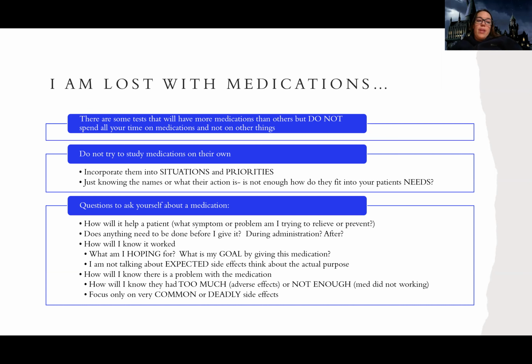Do not try to study medications on their own. Try to incorporate them into situations and priorities. Let's say that you're studying diabetes, and you're just learning the insulins and their times. That's great, but what kind of situations are going to come up with those? Why do you need to know those times? How is that going to apply to a situation? Or with the oral diabetes meds, some of them need to be given with food. Well, what kind of situations are going to come up? What kind of things could happen where I need to make a decision as a nurse about these medications?